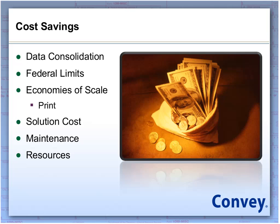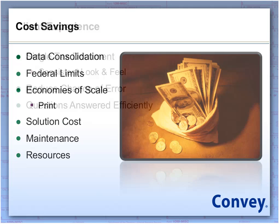And then finally, resources. In a decentralized setup, you have multiple people doing the same thing. If you centralize everything, you can get one group who manages the process, and you get rid of all that duplication of resource.